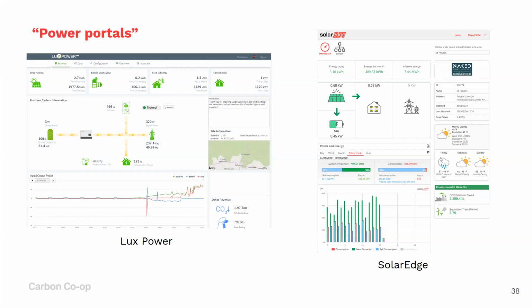And there are non-proprietary systems available. So Open Energy Monitor has an open source system based on a Raspberry Pi with current clamps.